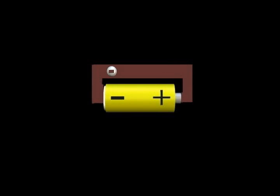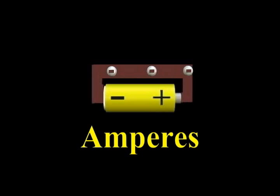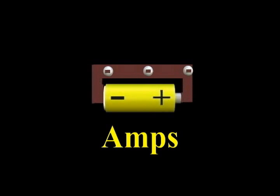Another important quantity related to electricity is current. Measured in amperes, current tells us the rate that electrons are flowing at. Ampere is often abbreviated to amps.